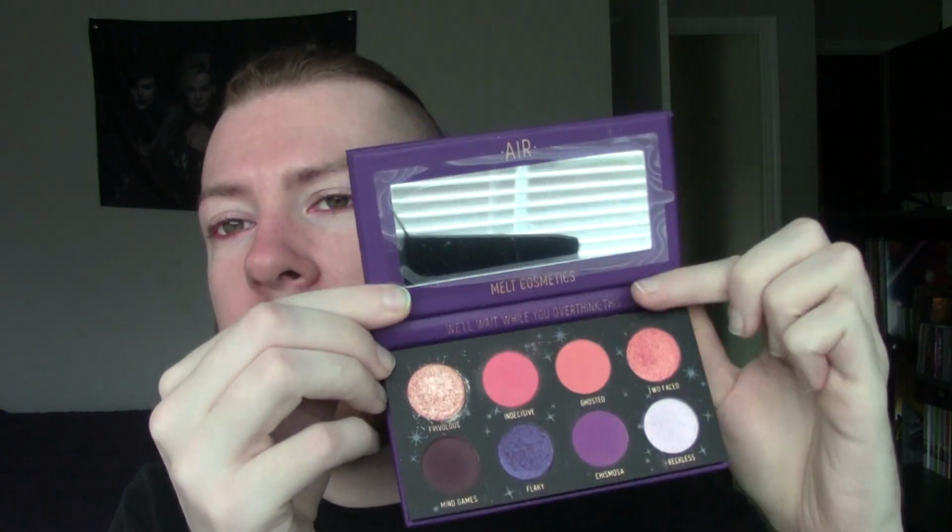I have my 2 Melt palettes. So I have the Bad Side Zodiac Air palette, because I am an air sign. This is that palette that I said had a color story similar to that Le Jardin palette, just without the greens. And I really love the formula on this. I think this is my favorite palette that I've ever had from Melt, honestly. And I think it's still available on the clearance section at Sephora.